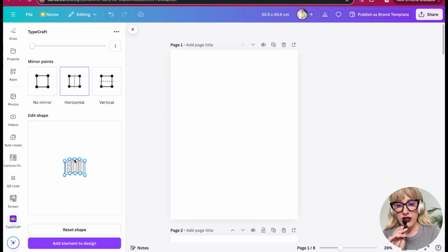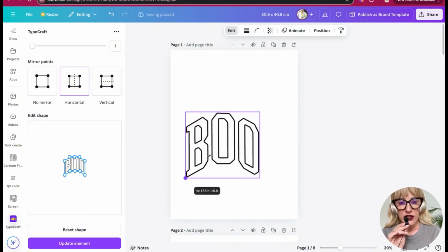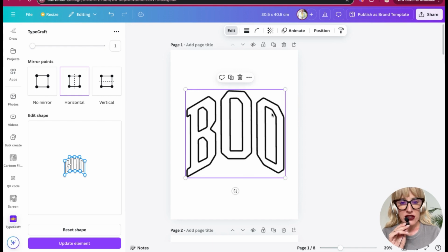And now what we're going to do is simply elevate this O right here, so it has that little dent or that little curve that we saw in the other design. So we're going to add this design element. We're going to go ahead and make this just a little bit bigger.